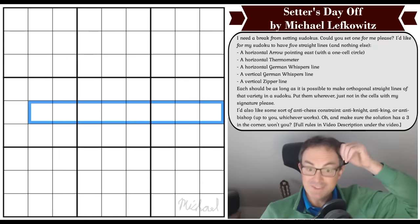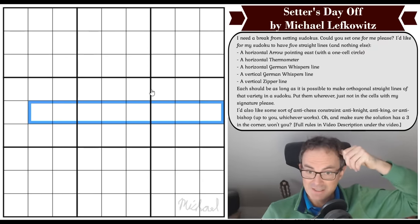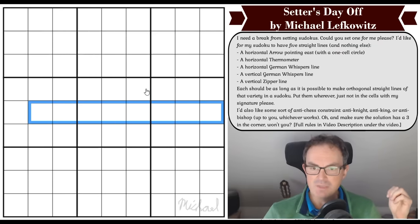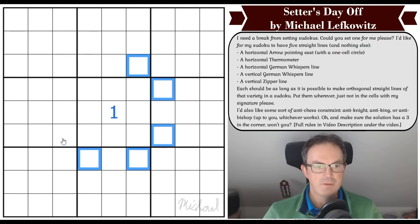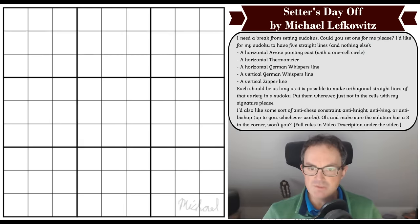And then we've got all the chess constraints explained. So it says an anti-knight constraint would mean cells a single chess knight's move apart may not contain the same digit. So if this was a digit, let's say that was a one, then a chess knight could jump in a single move to all of those squares, and therefore none of those squares could contain a one. So that's how chess knight's rules work.